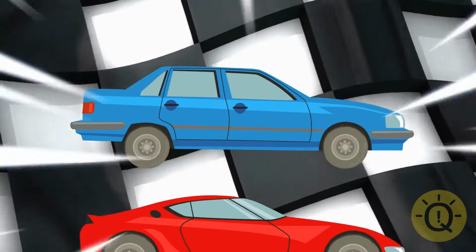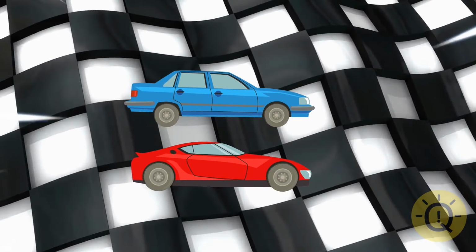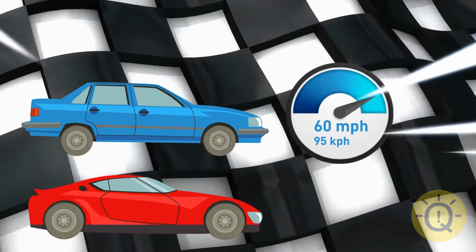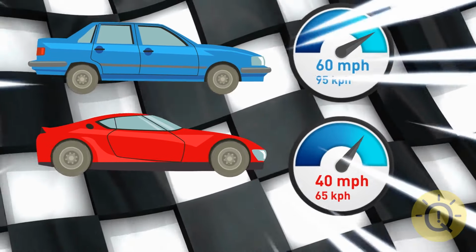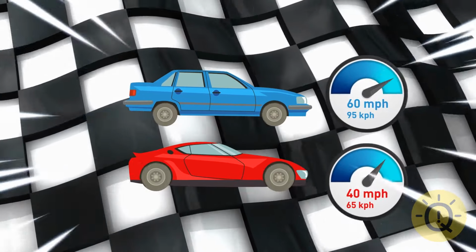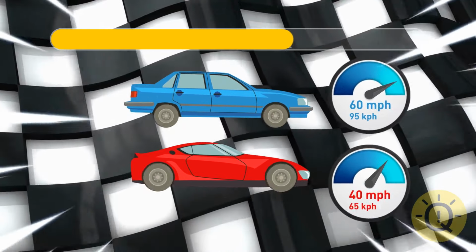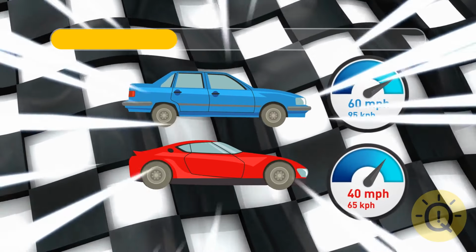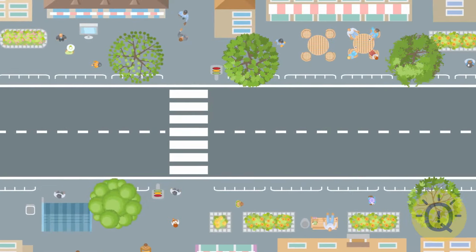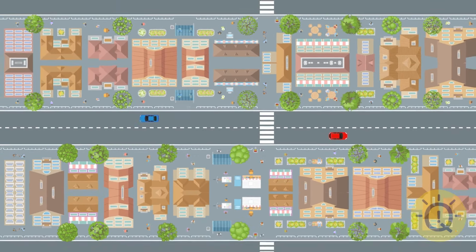2 cars, blue and red, started traveling on the same highway at the same time. The blue car is going at a speed of 60 miles per hour, and the red car is going 40 miles per hour. However, after some time on the road, they come across each other at one point. How is this possible? Well, they're traveling in opposite directions, so eventually they would pass each other anyway.